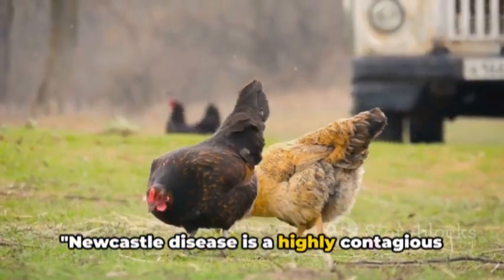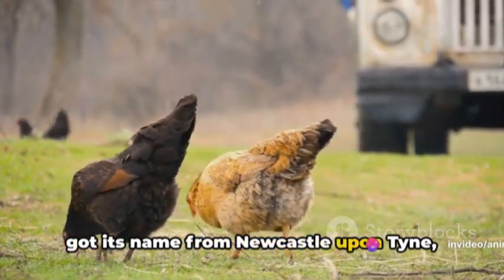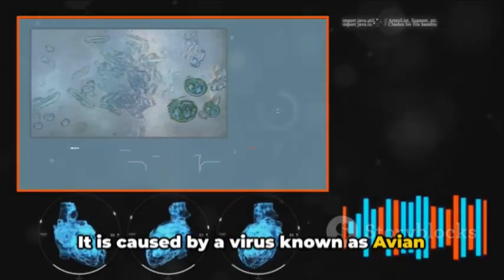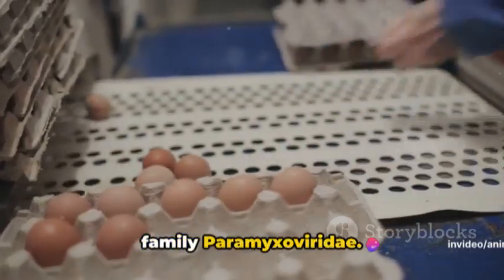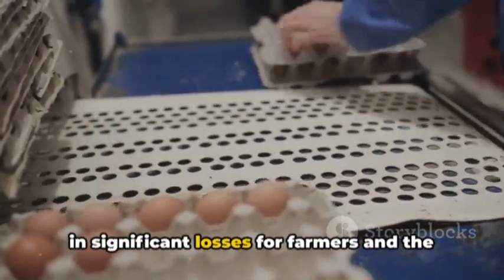Newcastle disease is a highly contagious virus that affects chickens. But what exactly is it? Newcastle disease got its name from Newcastle upon Tyne, England, where it was first identified in 1926. It is caused by a virus known as avian paramyxovirus 1, which belongs to the family Paramyxoviridae.